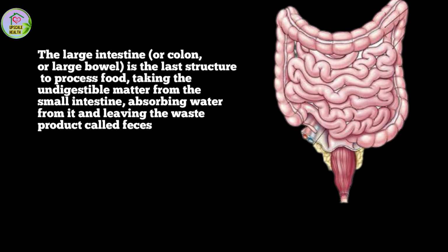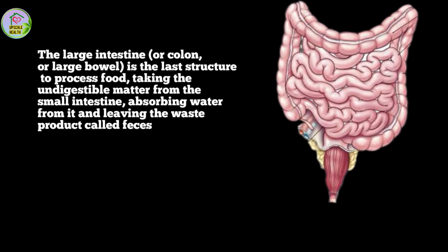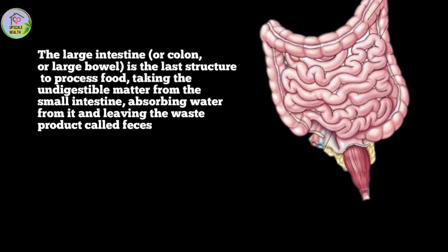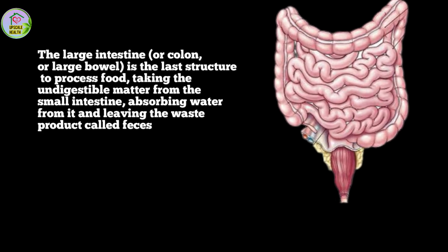The large intestine is the last structure to process your food, taking the undigested matter from the small intestine, absorbing water from it, and leaving the waste product called feces.